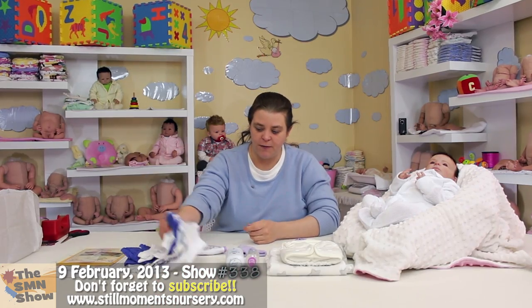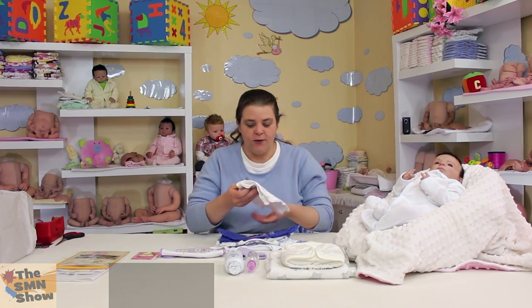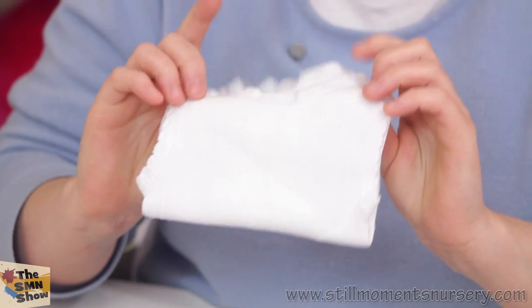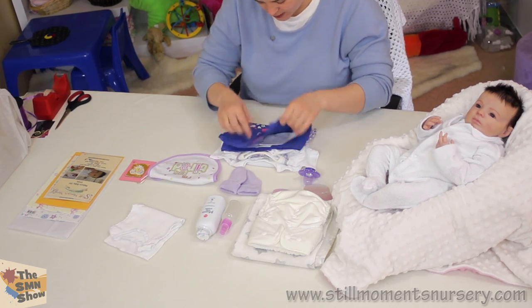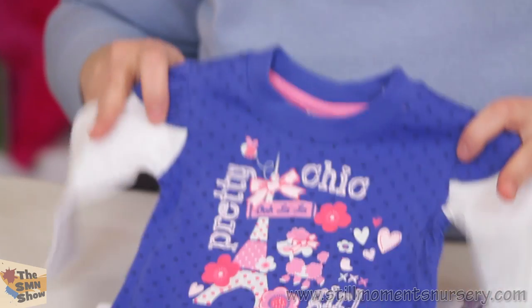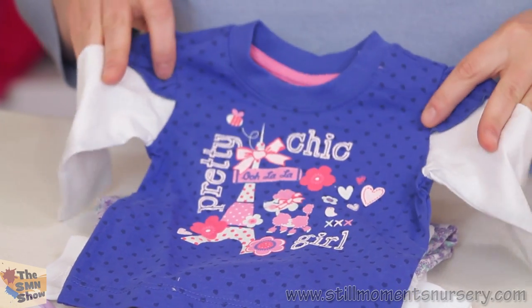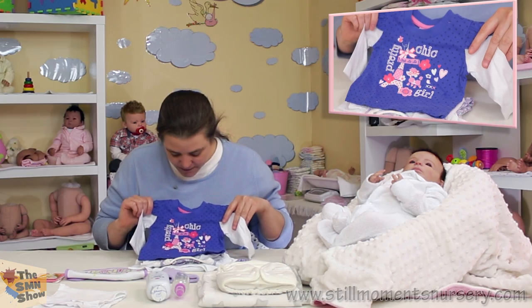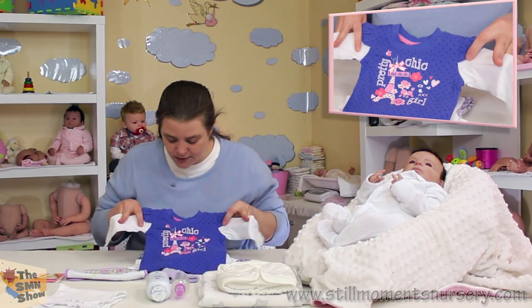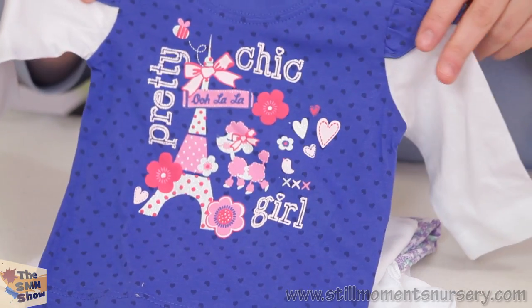And then her other clothing that she's going with: she's got another singlet, just another plain white singlet for her mum. She's got a little long sleeve t-shirt, which has just got pretty chick girl and a little Eiffel Tower, I think that one is. So I thought that would look really, really cute on her. And she wanted the purple theme as well, so I hope she likes that one.